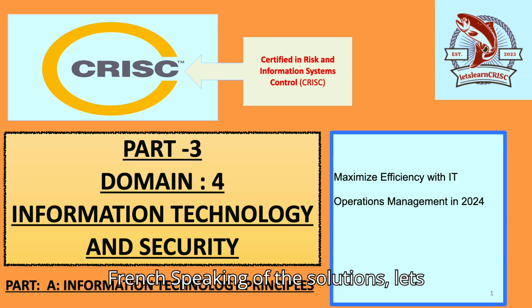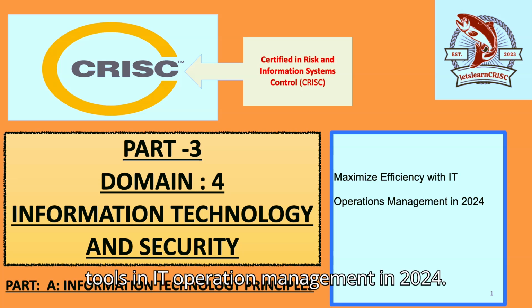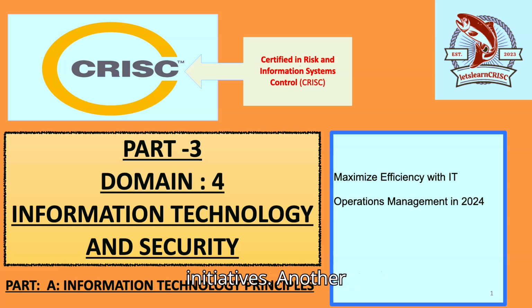Friends, speaking of solutions, let's explore some of the latest trends and tools in IT operations management in 2024. One of the biggest trends is automation. Friends, by automating routine tasks, organizations can free up their IT team to focus on more strategic initiatives. Another exciting development is the use of AI integration.